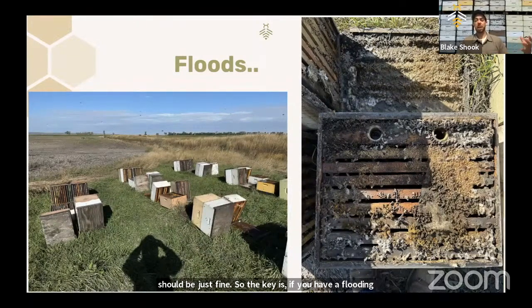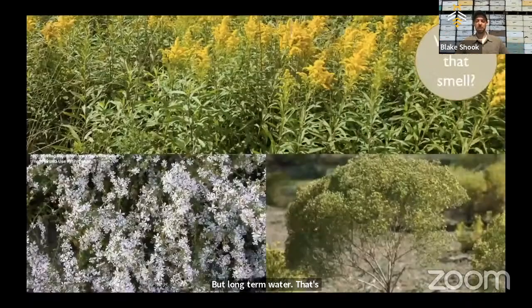Sometimes if it's a big flood, you may have a lot of mud in the hives even, and that's actually okay. You can get a water hose and just spray those combs out, shake the waters out, spray them out again, shake them out. You can really just rinse frames, and it'll get all the dirt and debris out, and you're able to let them dry and reuse them. But long-term water exposure, that's your enemy. That's what you want to try to avoid.